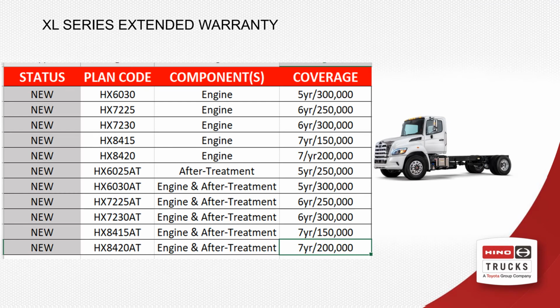Believing in your product and standing behind it are two different things. We not only believe in our trucks, we stand behind them with comprehensive warranties and extended warranties that give any customer the peace of mind to know these trucks were meant to last for the long haul. As was discussed elsewhere, XLs also come with our great Hino Watch program.